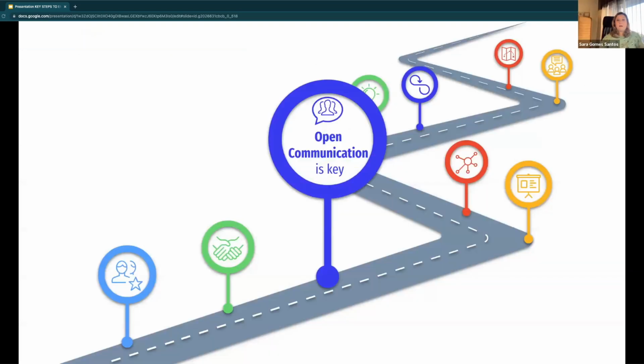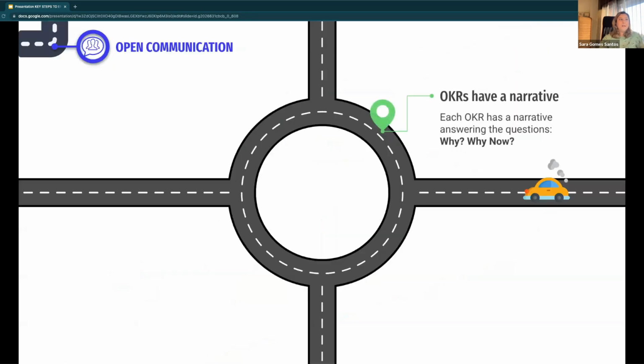Okay, and then open communication is also a key step for everything to work. So first, OKRs need to have a narrative attached to them. It's fundamental to give the context to explain the problem we are trying to solve with that OKR and for whom we are trying to solve it. It's also really important that we focus on answering the questions: why is this OKR important and why is it important right now?